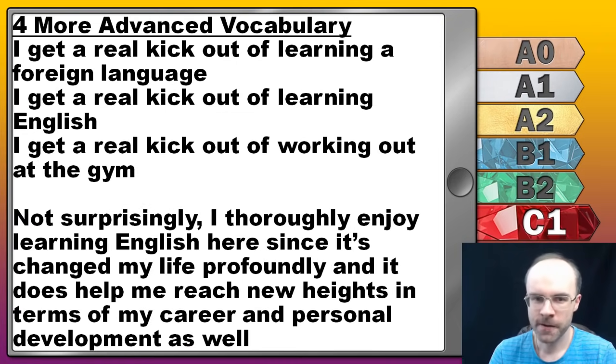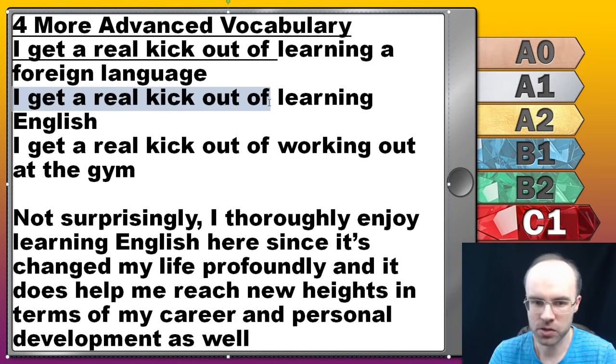You also need to pay attention to more advanced vocabulary. So forget the expression "like", and what can we use instead? For instance, I get a real kick out of. It means that you enjoy it so much. I get a real kick out of learning a foreign language. It implies that you enjoy it so much. I get a real kick out of learning English. You really like it. I get a real kick out of working out at the gym.